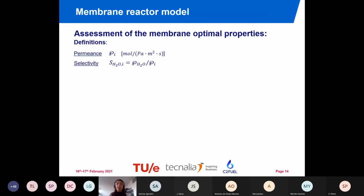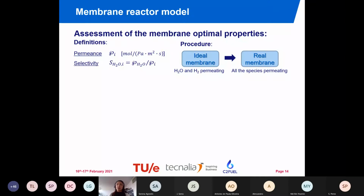The membrane properties were estimated in terms of permeance of all the species and perm selectivity, defined as the ratio between water permeance and the permeance of the other species. The procedure we follow is that we first optimize the water and hydrogen permeation flow under the hypothesis of ideal membrane, so that only hydrogen and water are permeating through the pores. And then we removed this hypothesis in order to estimate all the other species permeance.